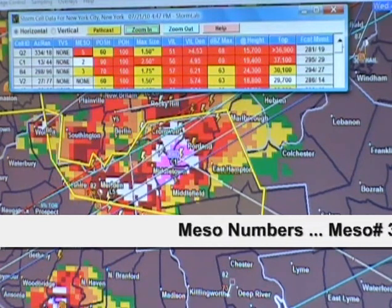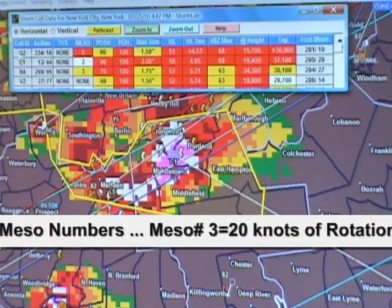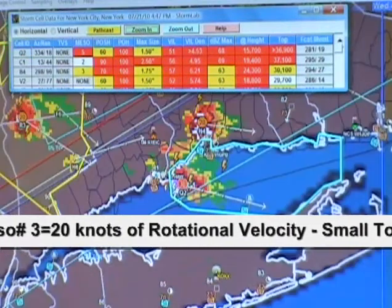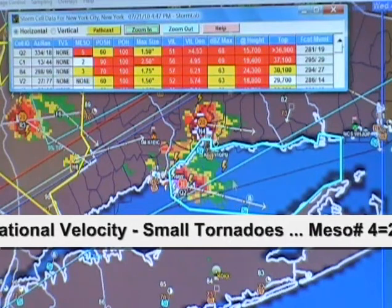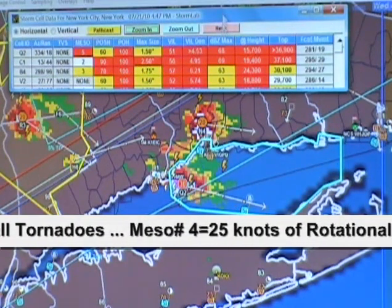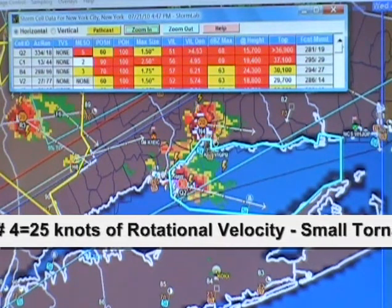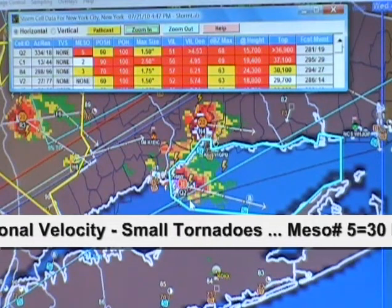Mesocyclone detected. Mesocyclone detected. Let's go see what the mesocyclone is. Down there. Monitoring K1PAI, Hartford County, Scott. We got 20 knots of rotation here. And we got 30 knots of rotation here.